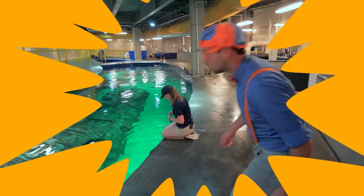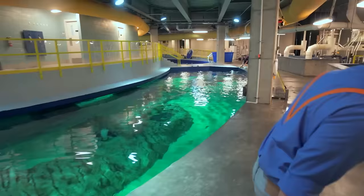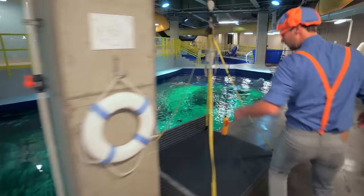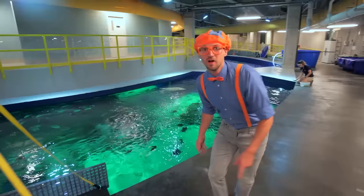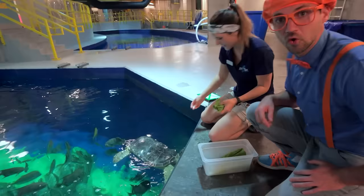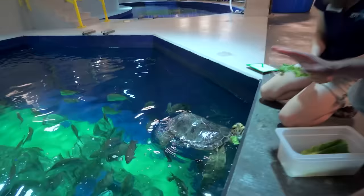Whoa! Ooh, she's feeding a turtle. So many cool things up here. Okay, let's go over here. Okay, what are you doing? I am feeding Greta, our green sea turtle. Ooh, she's feeding Greta? That's a nice name. And this is Greta. Do you see Greta? Hey, Greta.